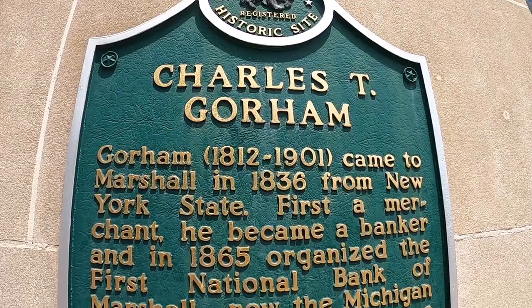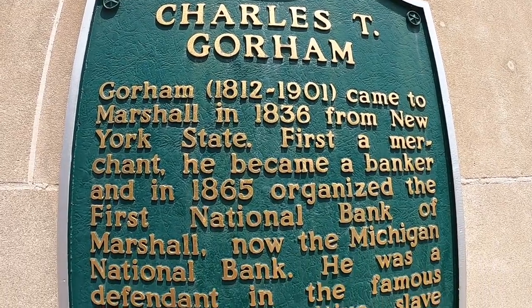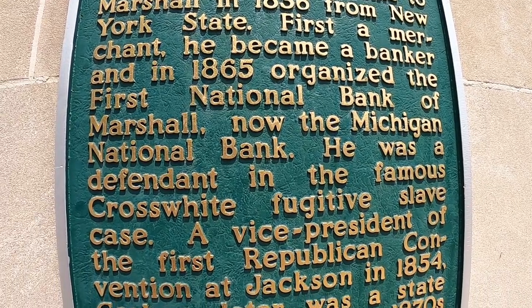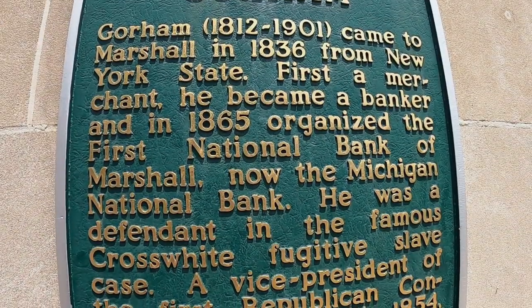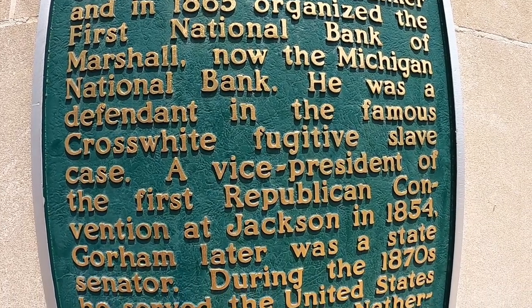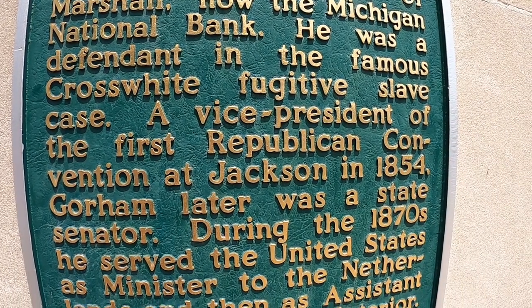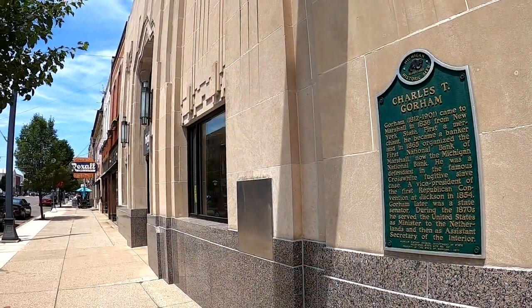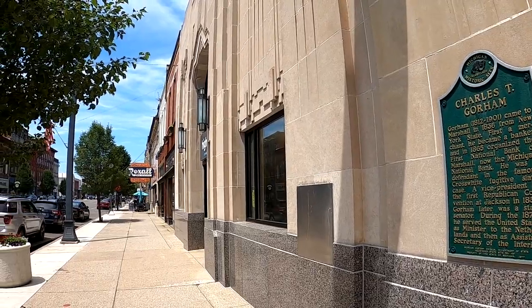Many of the citizens of Marshall held strong abolitionist views, and in 1847, they banded together to prevent the return of a fugitive slave by the name of Adam Crosswhite to Kentucky. Charles Gorham was a defendant in that famous fugitive case. He was also later vice president of the first Republican convention at Jackson in 1854. Later in his life in the 1870s, he served the United States as the minister to the Netherlands and then as an assistant secretary of the interior.